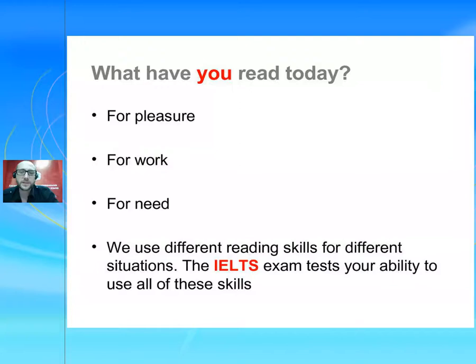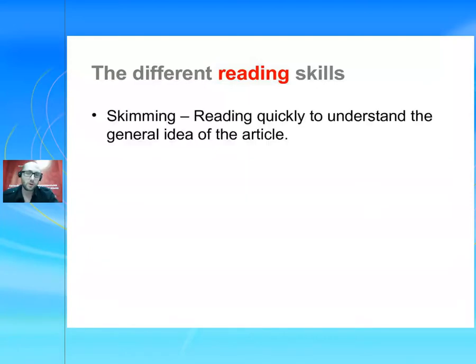Skills all the time in our day-to-day life, and the IELTS exam tests your ability to use these skills. Let's look in a little bit more detail now at the different types of reading skills that the IELTS exam tests you on.